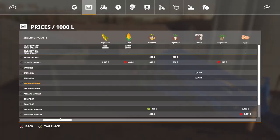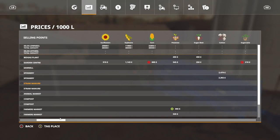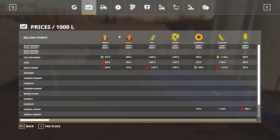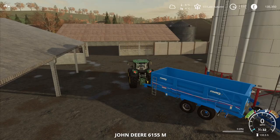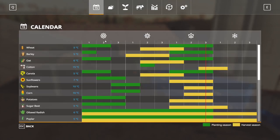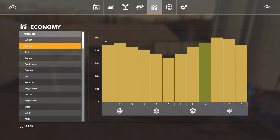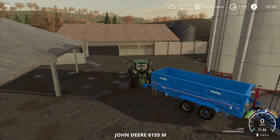Now, the harvesting contracts, we already had 3,400 litres of soybean already in storage. So that should take us up to 11,900, just shy of 12k. We've got some other crop in the silos here, and I'm just wondering, we're coming into winter, so it must be a good time to sell something. Tomorrow will be the day. We're looking about 710 for wheat and we want 660 for barley.